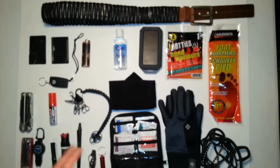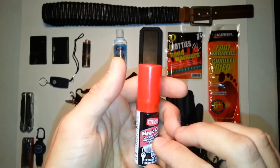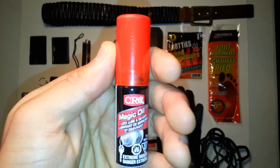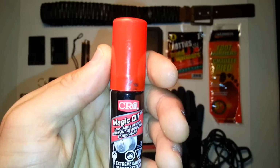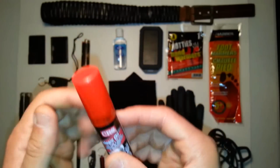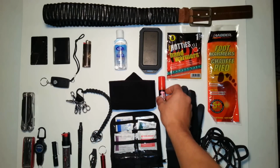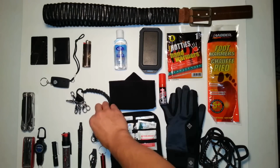So in terms of self-defense, actually one more thing that would go over on this side is the lock lube and de-icer. This can be a lifesaver if your lock ever gets frozen or something like that. And just having grease on you in general could help things. So something to consider also.